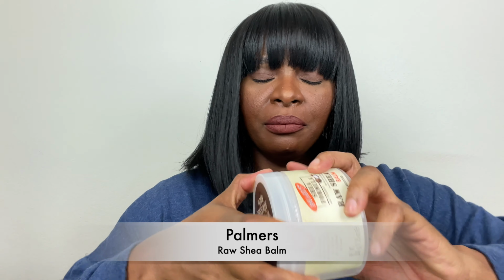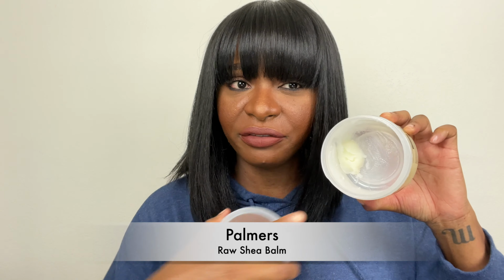While we're talking about ashiness, one of the other things that I absolutely fell in love with this year was this Raw Shea Balm, and this is by Palmer's. This thing right here, it feels weird, almost gritty. I'll show you guys how much I've used. Yeah, pretty much all of it. And that's a large tub. This is a 7.25 ounce tub and I've used basically all of it.